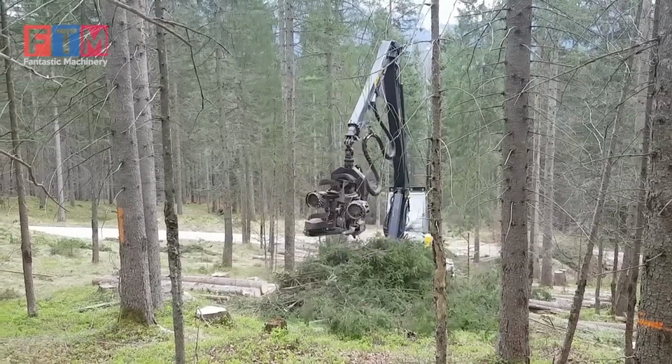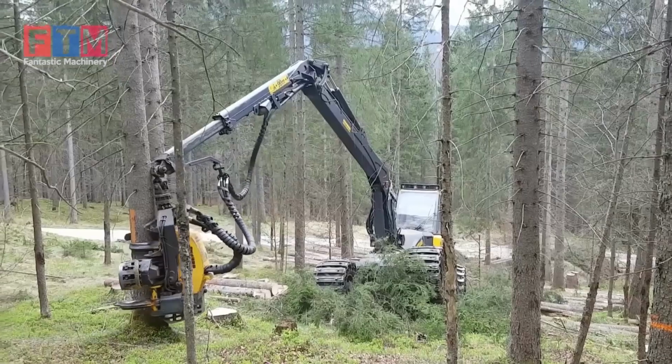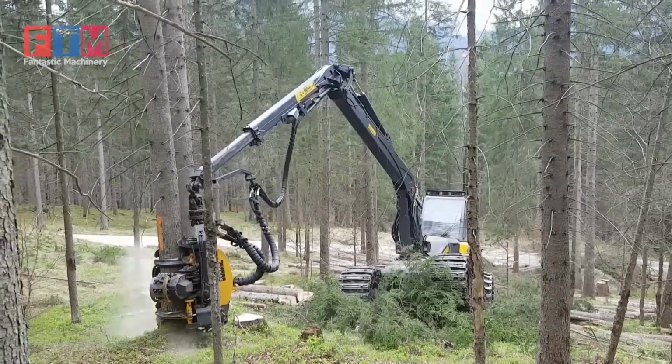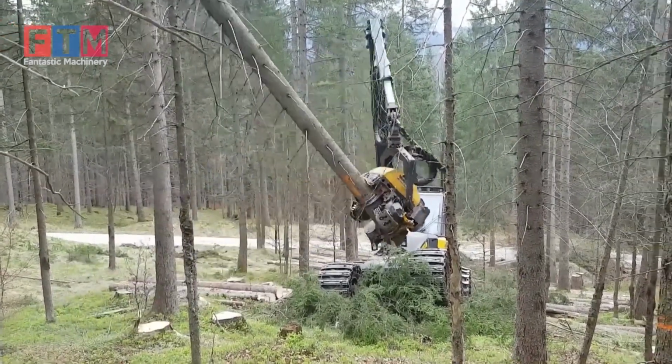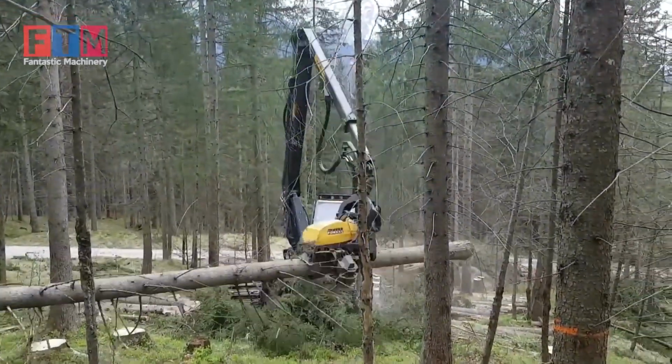Yet, beyond its mechanical prowess, the Ergo embodies a deeper ethos, a commitment to sustainability and stewardship of the land. With every tree felled, a new chapter begins, as the forest is carefully managed and replenished for future generations.